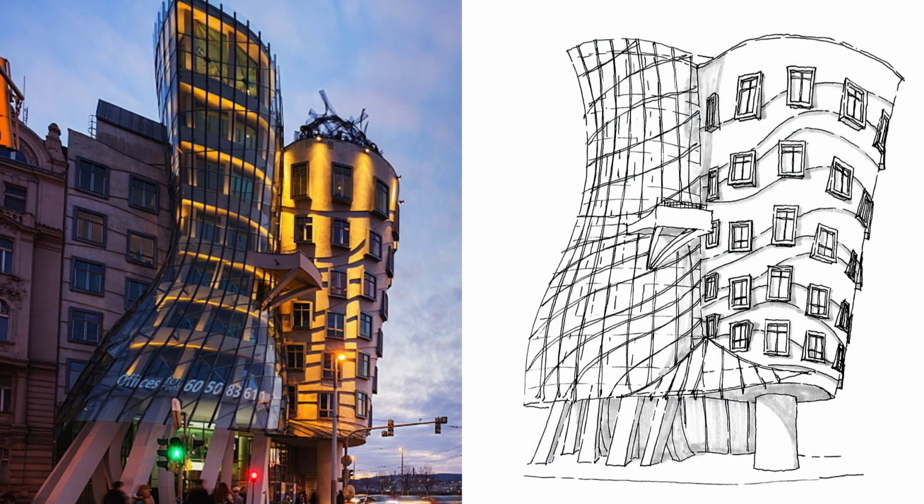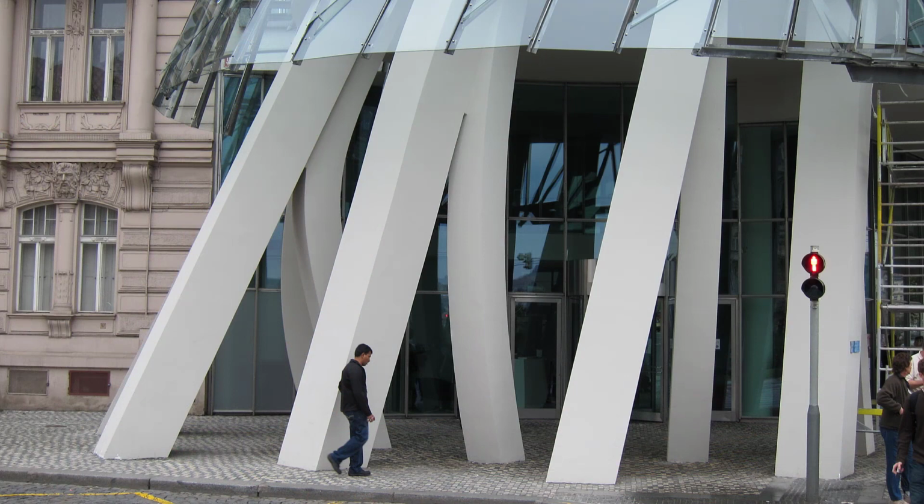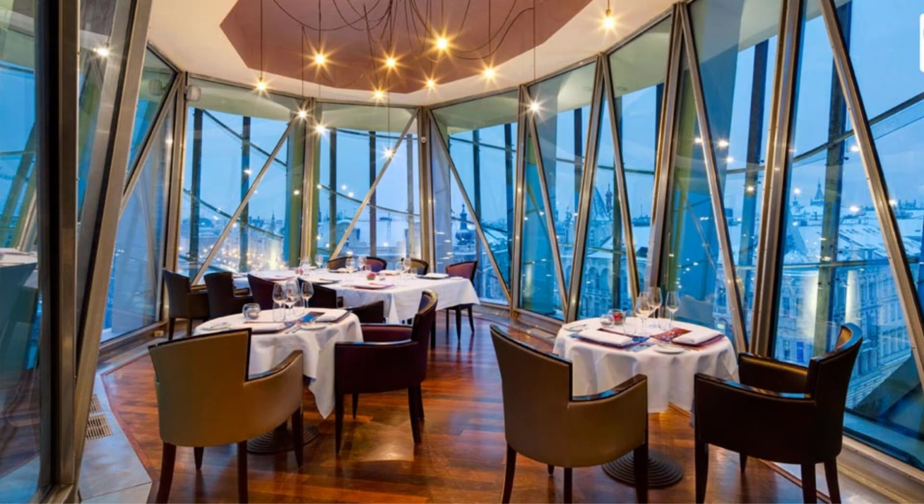Third, Dancing House in Prague, Czech Republic. Gehry's non-traditional design of the Dancing House was controversial at the time as it stood out amongst the Baroque, Gothic, and Art Nouveau buildings, which were what Prague was then known for.